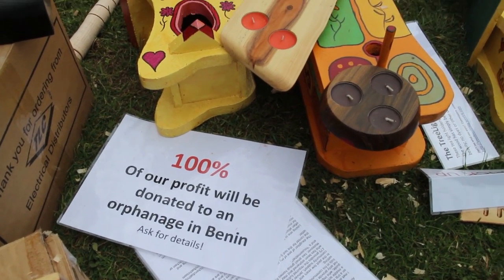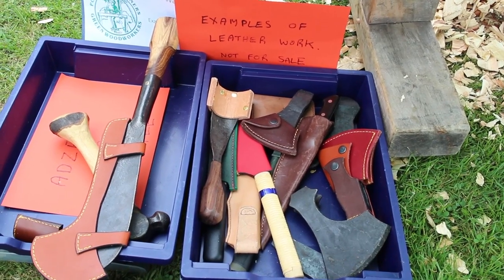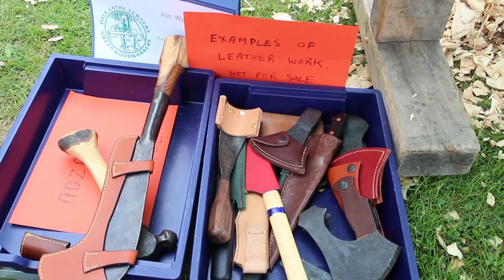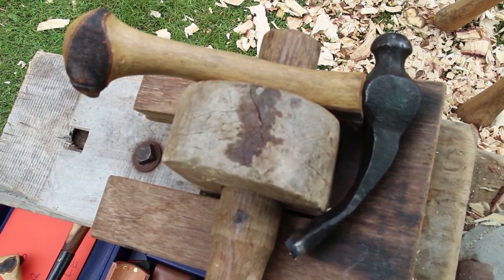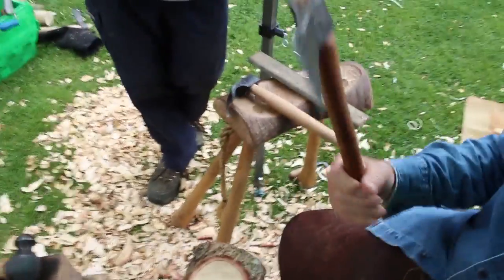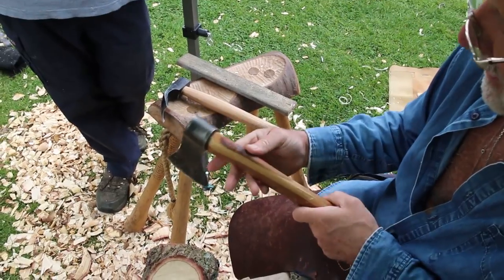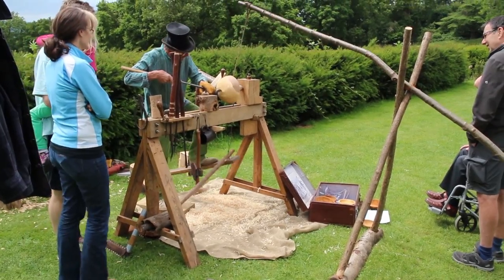One of my friends was selling bird boxes for an orphanage to raise funds. And we put some of our tools out, so some of our leather working and some of our blacksmithing here. And a nice hammer made into an adze for hollowing out bowls, etc. And here we are. How about this for a nice little axe? A Viking style axe with a straight handle, but a very nice one.